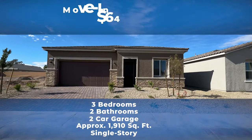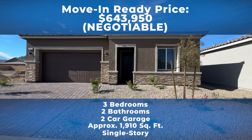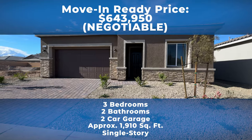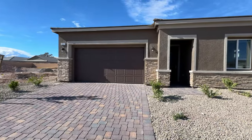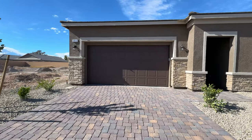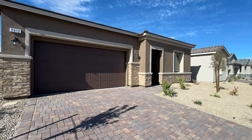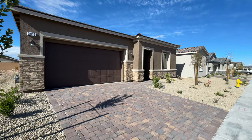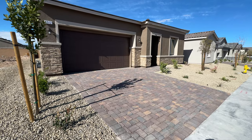Now this one, guys, is move-in ready. That means you just have to bring your toothbrush, don't forget your toothpaste, and your favorite mouthwash. It's a beautiful day today in Las Vegas. Crazy nice wind. The wind is cold, but the sun is hot, so therefore there's a great balance of weather right now. I love walking these days.